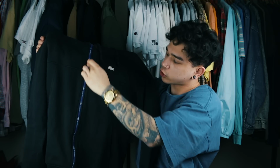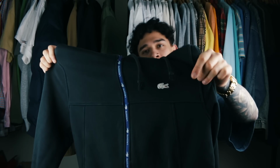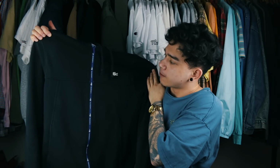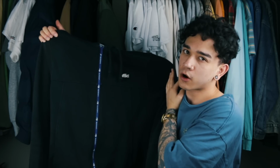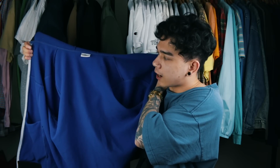You've got this cool strip of Lacoste running down the zip, white Lacoste logo on the breast here, looking very nice. Again, it's a little bit faded due to its age, but I think you can easily rectify that by putting some black dye on it, whack it in the washing machine. On the inside of the jacket, it is a very nice calming blue, and that's the one thing that I really like about Lacoste. Their garments are really, really well made. It's all about quality with Lacoste.